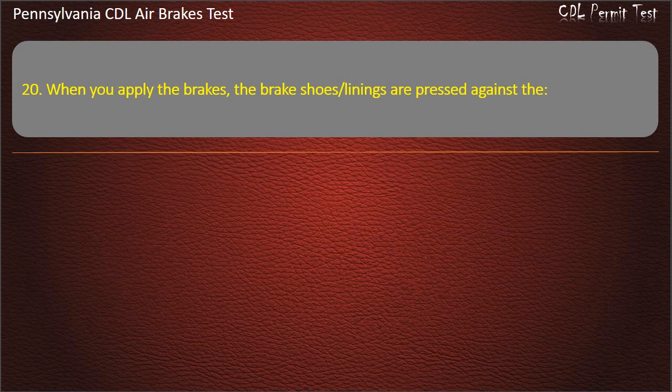Question 20. When you apply the brake, shoes' linings are pressed against the slack adjuster, S-cam, brake drum. Answer. Brake drum.